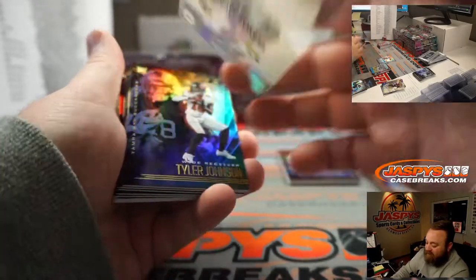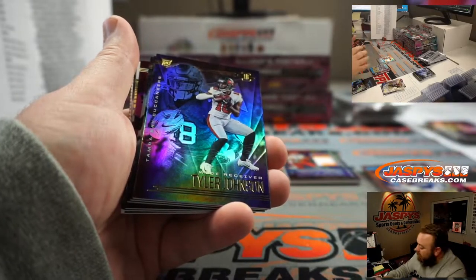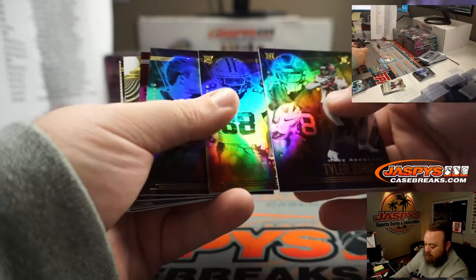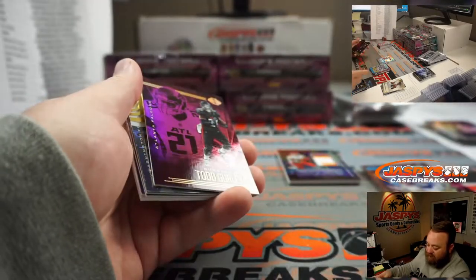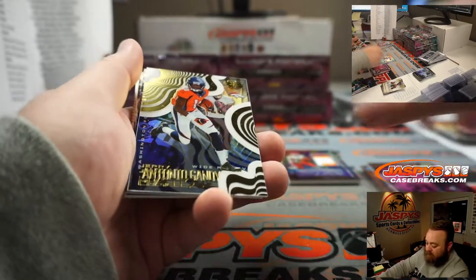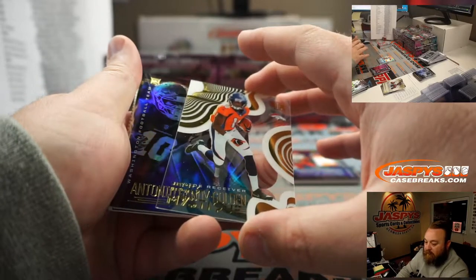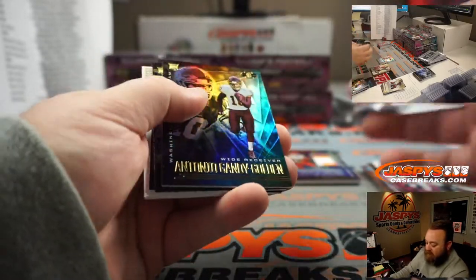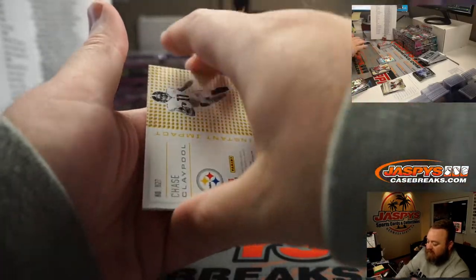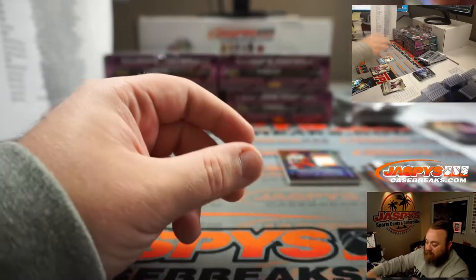Lamar Jackson, Shining Stars, Acetate for the Ravens, random number block. Unnumbered, that's part of the Bengals. Todd Gurley out of 399 for the Atlanta Falcons, Kenneth Sexton. Jerry Jeudy, Denver Broncos, Craig McMillan, Acetate. Chase Claypool, Instant Impact Relic for the Steelers, Michael Gallucci.